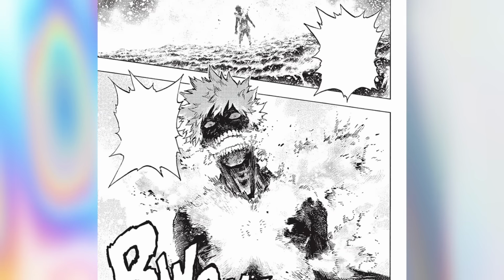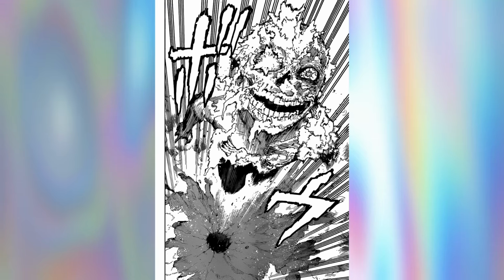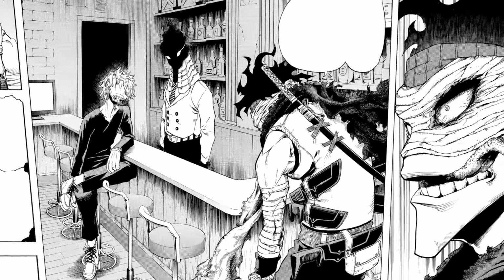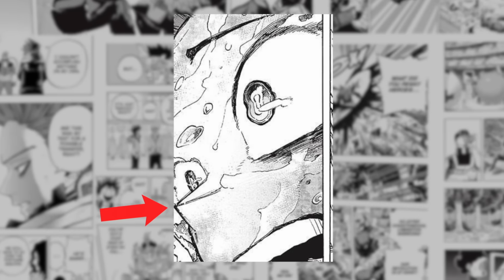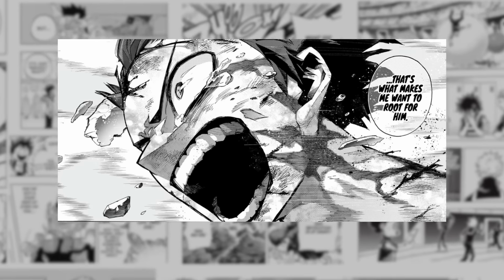Jump to the present, and Horikoshi is going absolutely sicko mode, topping himself chapter after chapter. There's also a few very interesting stylistic choices he makes in his art that have always stuck out to me. Like the way he draws noses. They're so weirdly triangular, and he absolutely refuses to draw nostrils, even in the super detailed panels.